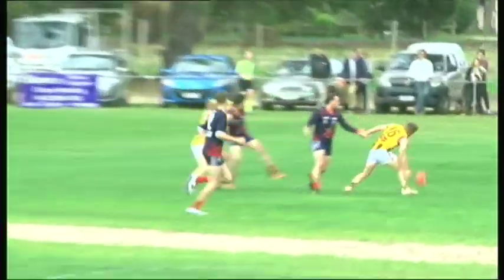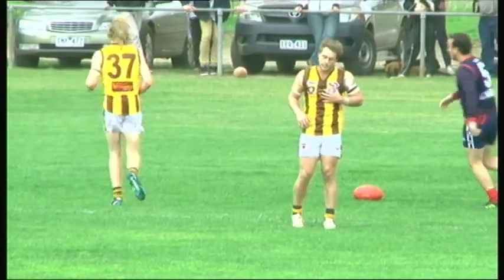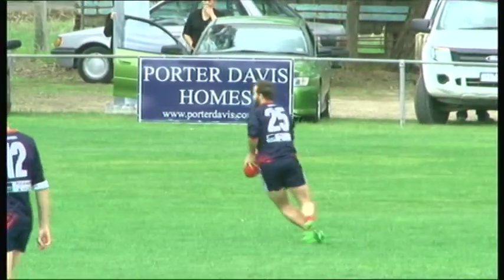Goes long, as long as he can go, towards the middle of the ground. Push. I think it was a push too. Yeah, no doubt. Push in the back. Kavanagh will take the free kick for Anakie. Chips the ball over the top. Gledhill comes out, takes the mark, 50 out from goal.